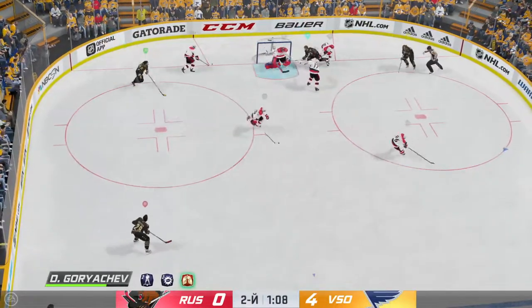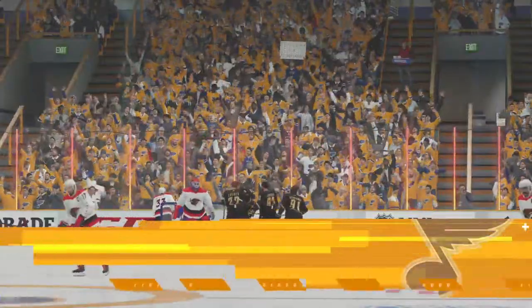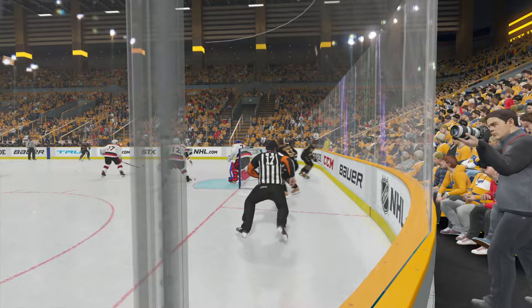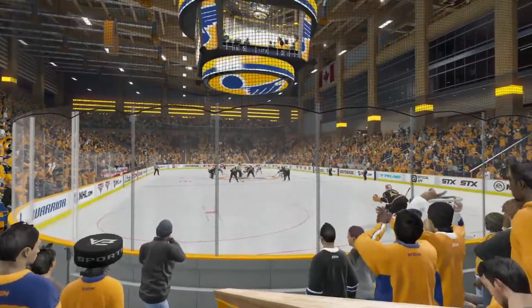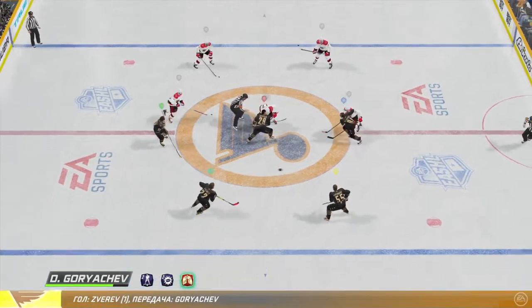Receives the pass. What a score! Back in the net. Back in the net is the right. Whatever you want to call it, just drop it in there. Well, it's a goal no matter how you want to call it. Snoop, you like it? Goal! I like it. Love it.